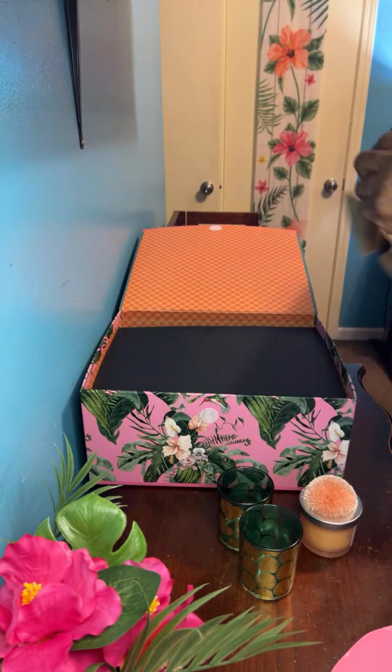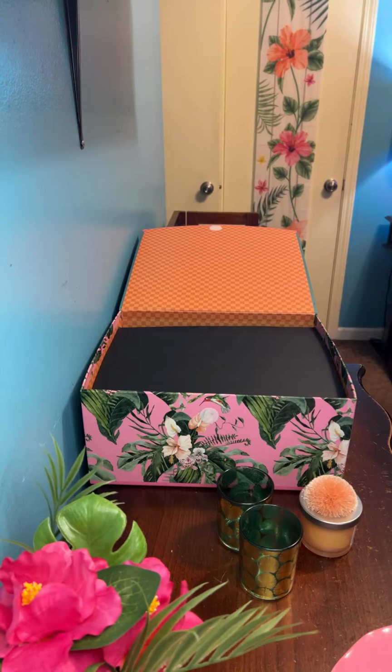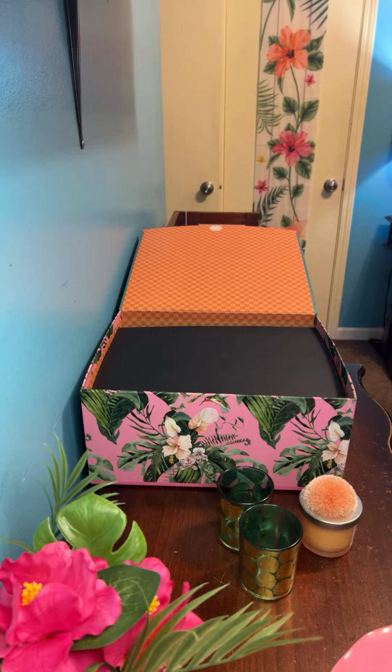Okay, I think I'm finna go take this to the hubby and let him do it because I don't want to mess the picture up trying to get this off. I'll be right back, guys. Hey, babe, can you unscrew this for me?